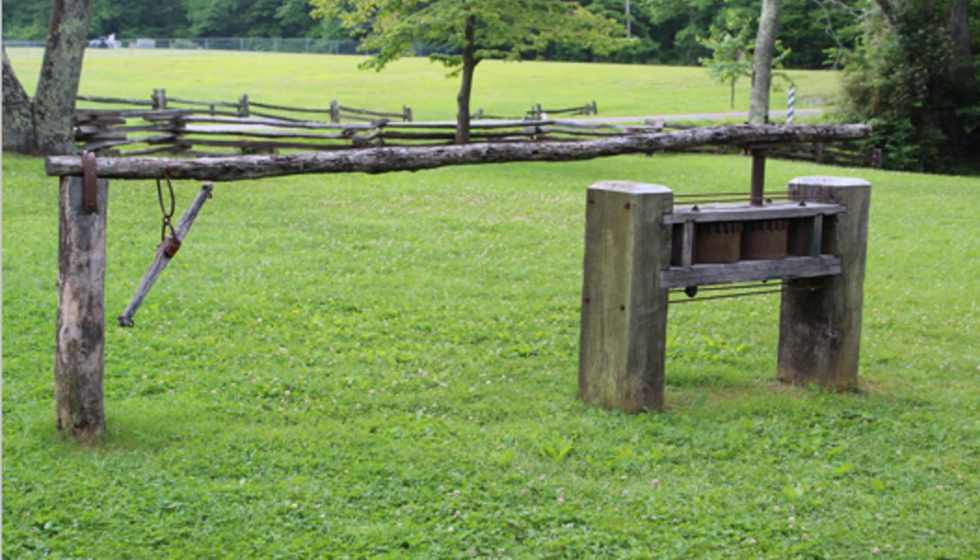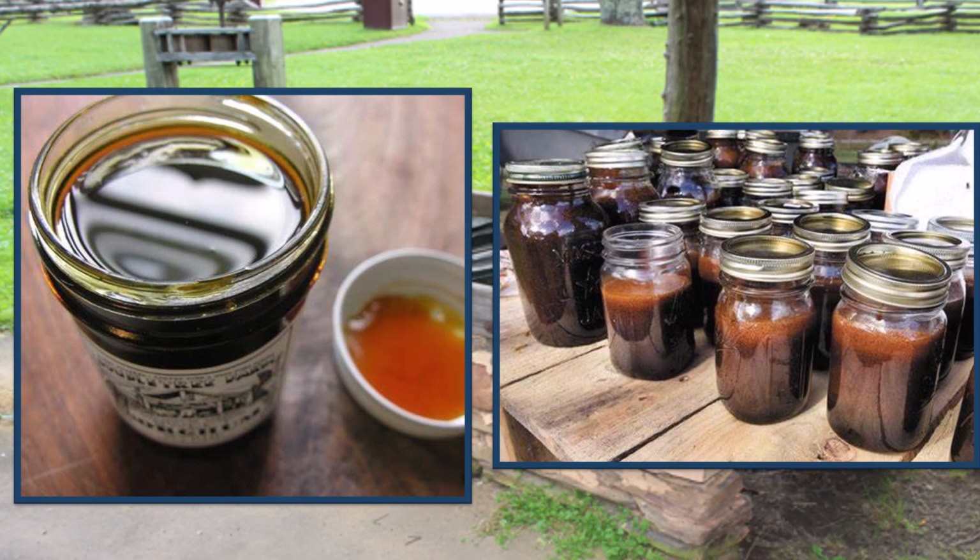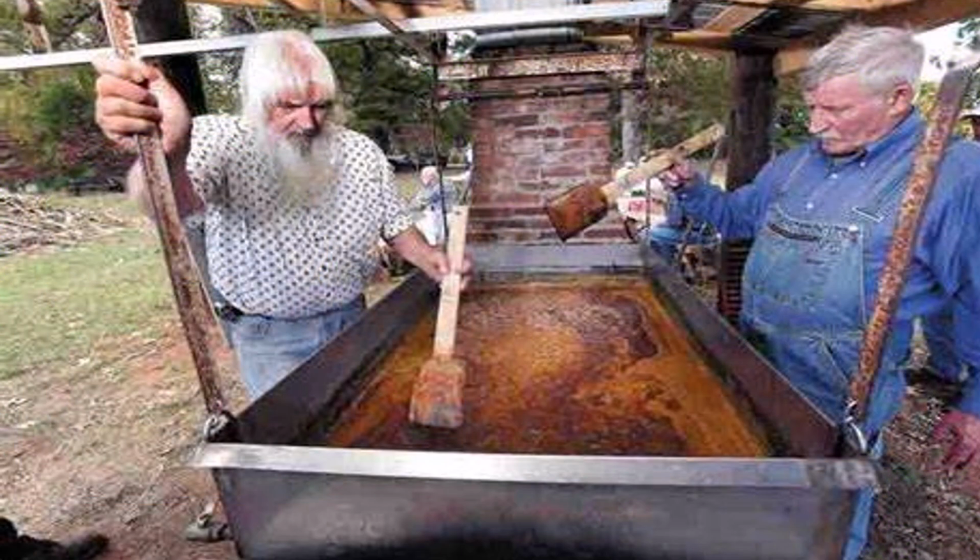Here we see a device used in making sorghum molasses out of sorghum grass. Making sorghum molasses became popular during the Civil War, when supplies of sugar and corn syrup were interrupted. After juice is collected from the press, it is cooked for a few hours in an evaporator until it caramelizes. About 10 gallons of juice can make 1 gallon of syrup. The practice continues today in many communities, where the sweet smell of boiling sorghum can be enjoyed in the cool October air.